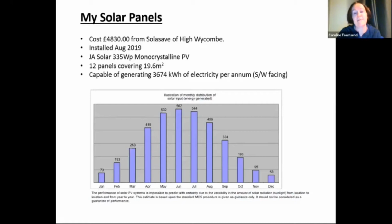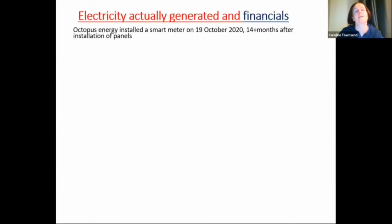And this is a helpful illustration that SolarSave gave me of what the output of my solar panels should be over the different months of the year. So obviously not getting much in December and January, but getting quite a lot in June. June should be the best month. So what electricity have the panels actually generated, and have I saved any money?